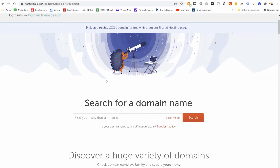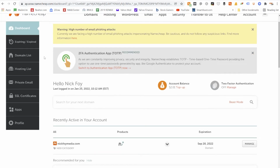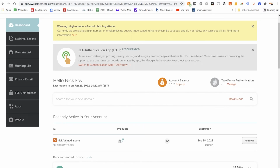That's the one that's going to make it cheap so that we can get our domain for under $6. Alright, so once you've completed checkout, you've put in your credit card information and you've gone ahead and purchased your domain, you can sign into your account and you can scroll down here and see your dashboard. You can see all the domains that you currently own by going to domain list. When your domains are about to expire, you'll find them under expiring/expired. This is where you have a chance to repurchase them and get your website back live if you forgot about renewing your domain name. So we can go down here and find different settings. So for this one, nickfoymedia.com, for example, we can just go to manage.